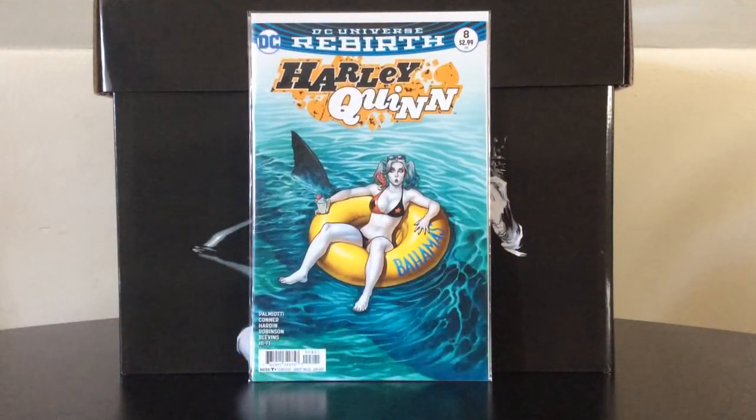Now, these are a lot of the Frank Cho Harley covers that I've been picking up, and kind of along the lines of the Jenny Frison Wonder Woman covers, the Artgerm Supergirl covers. That's what I was trying to think of. I really like this Frank Cho run of covers on Harley Quinn. Hit or miss. I don't pick them all up, but when he nails it out of the park, I think he really nails it out of the park.